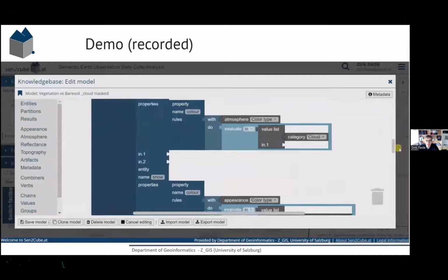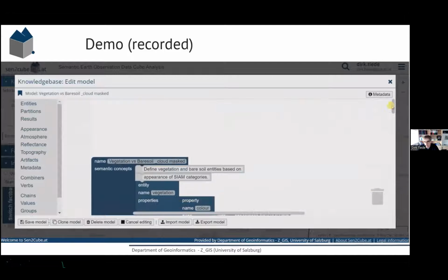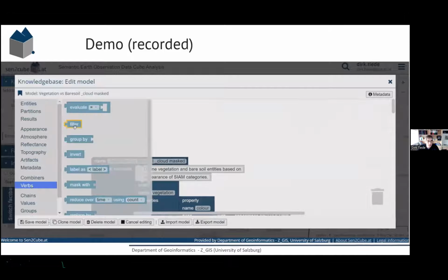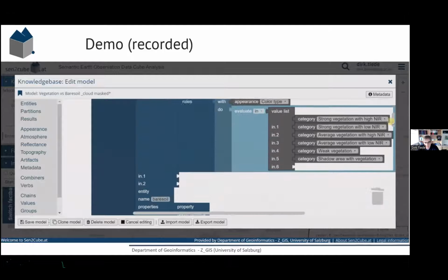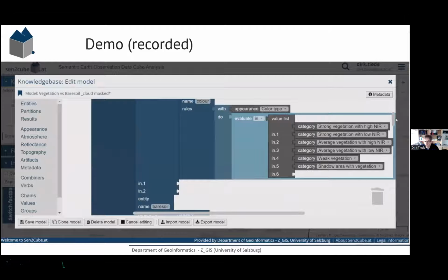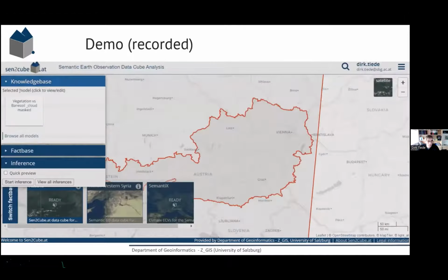So here you can, per drag and drop, create such queries. That's now a bigger one, looking for vegetation versus bare soil. Such a query can be used to look for agricultural activity, for example, when a harvest took place. You can just drag and drop these elements, you can exchange them, you can modify them.